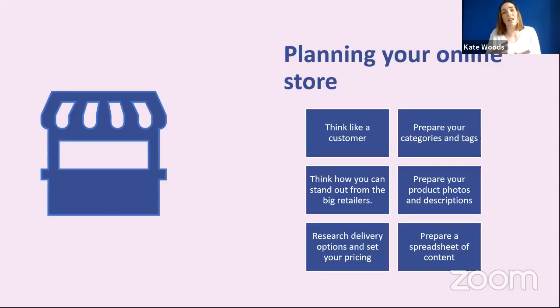So make sure you think like a customer when you're preparing your categories and where you're going to put your products and things like that. In terms of the categories, for me personally, I think it's always a good idea to have categories by brand, because it makes it easy to search.